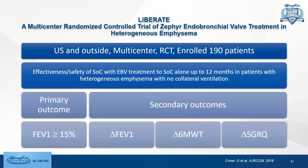This trial was designed with the FDA as well. It was US and outside the US, multi-center, and enrolled 190 patients. It was looking at the effectiveness and safety of standard of care along with EBV, endobronchial valves, compared to standard of care alone up to 12 months, in those who had heterogeneous emphysema and no collateral ventilation. Primary outcome was improvement in FEV1 over 15%. Secondary outcomes were changes in FEV1, changes in 6-minute walk test from baseline, and changes in quality of life.